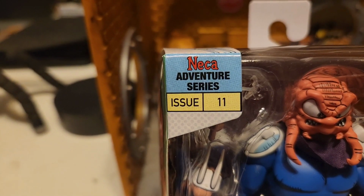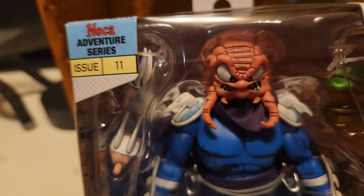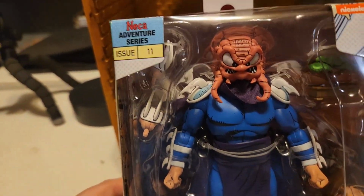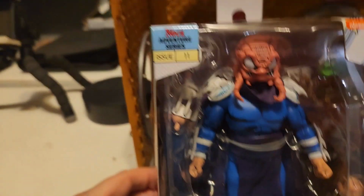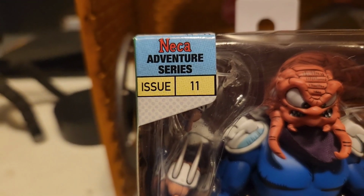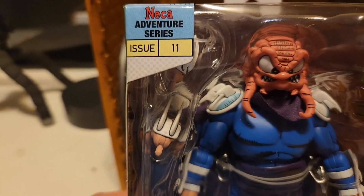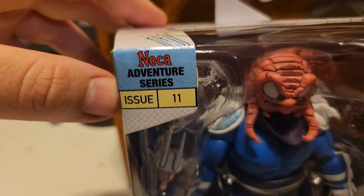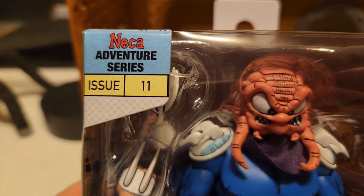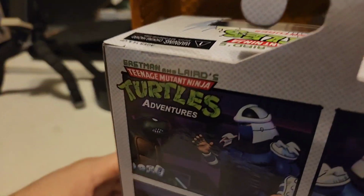it says Adventure Series issue 11. Originally, I thought that when they had the issue on there, that meant the comic book issue, because this is based off of the Archie Turtle Adventures comics. And I was like, I don't think that's right, because I don't remember this happening in that comic book that early on. But it's been a billion years since I've read these comics, but looking at the comic books, I see it's actually issue 24. I'm assuming the issue 11 here is just representing this is the 11th one in the line, which is fine too. Either way, it's good.